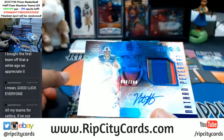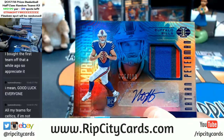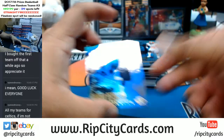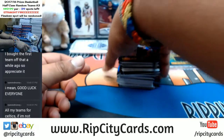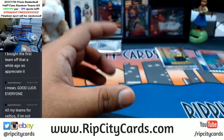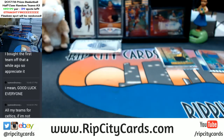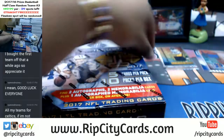Another Nathan Peterman. RPA this time to 100 for the Bills. There you go, Bills. Get some nice hits. That's it for the first box. Just keep it moving.